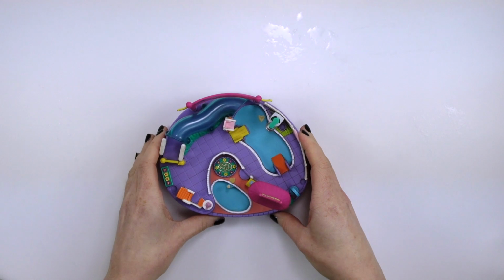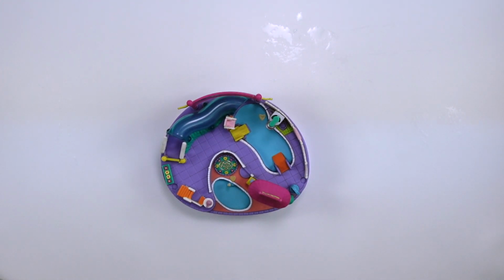Okay, today's toy is the 1997 Pool Party. 1997 being the last year that this kind of era of Polly Pockets was made, where the figures looked like this. I love this set. It's really small and it's really simple. But if you've seen my video on Magical Movin Pollyville, it's effectively the same technology. It is a magnetic playset.